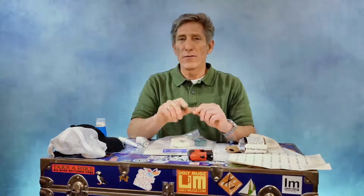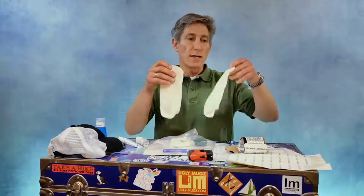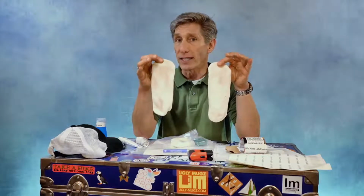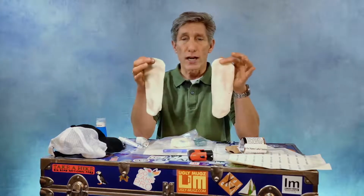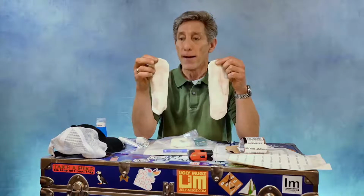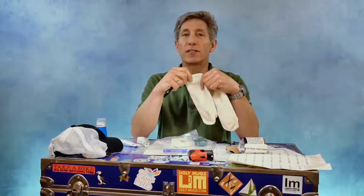Now, what about fuzzy, squishy kinds of things like socks? Here are two different socks, same color, same brand, but they belong to two different kids. And on laundry day, when this comes back, what are we going to do? Squabble over whose socks are whose and which one was smelliest? And no, you don't have to do that. This is where your laundry marker comes in really handy. And you don't have to write your whole name. This is the insider tip I'm giving you.